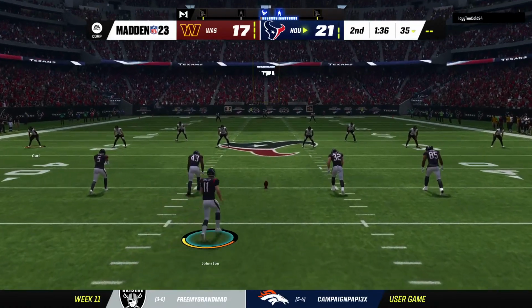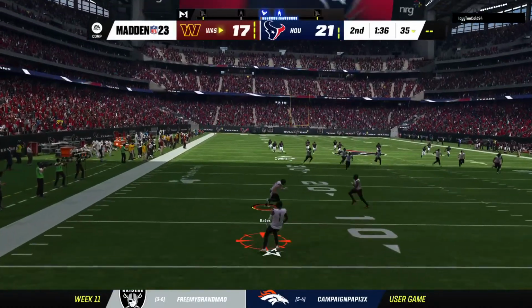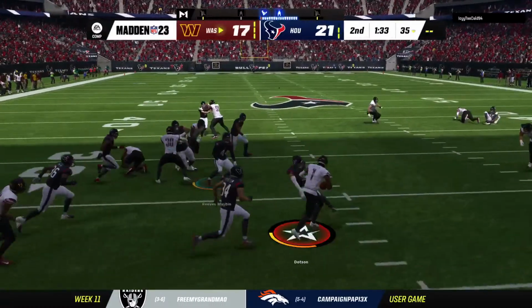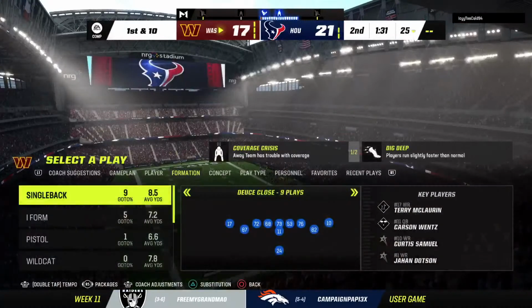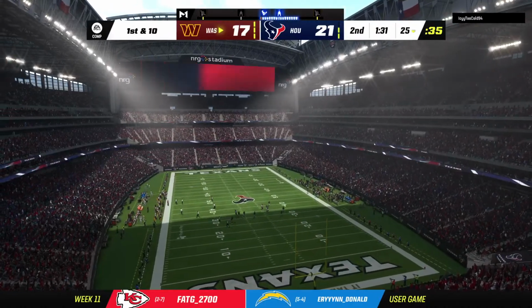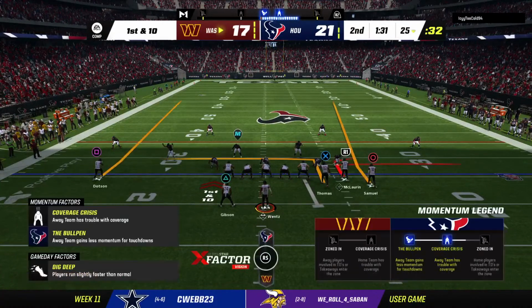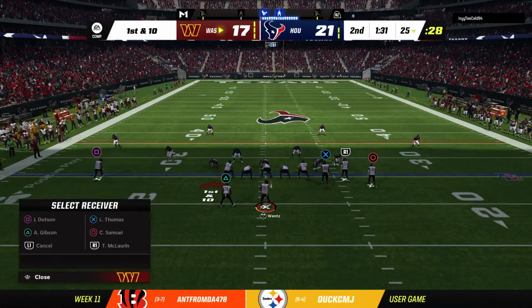Out is the Texans kick team as they'll send this one away. Fielded right around the 8. And he'll be stopped up at the 25. Out there set and ready for this next drive, the Washington offense. And we'll see if they can bounce back from that last drive.